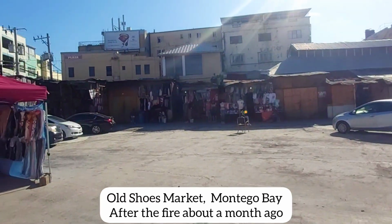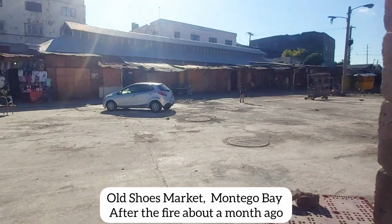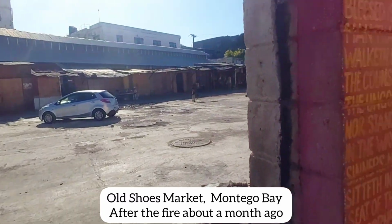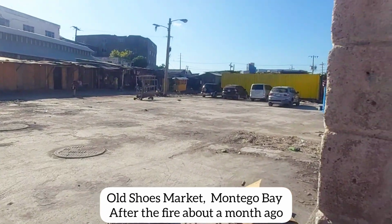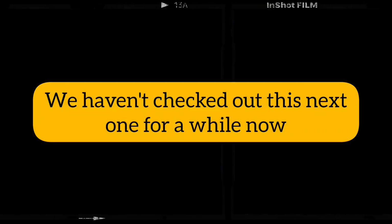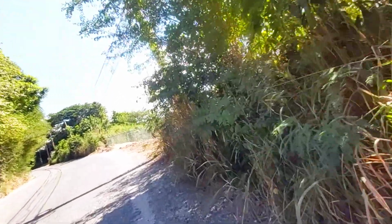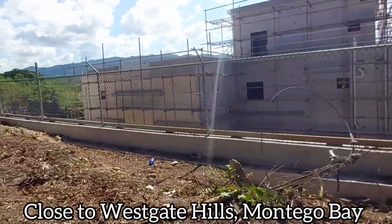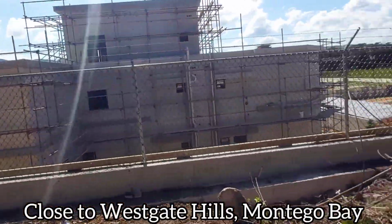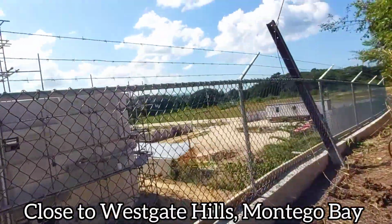Oh gosh. So all of this were stores. Because I remember the whole area when you pull up, come all the way up here, all of that burnt. They've cleared the bush from the place and put up a fence here so someone can now look over onto the construction sites.